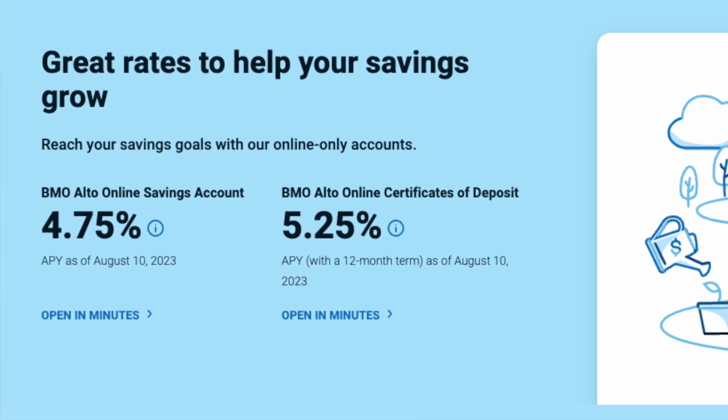Now, the next group of high yield savings accounts come with a 4.75% APY or higher. And at number 12, we have BMO ALTO online savings account, their new high yield savings account. For a while, they had a high yield savings account that was just like PNC Bank, where it was restricted depending on where you live. But now they have this high yield savings account that they're offering with a 4.75% APY with no fees and zero minimum deposit requirements, no minimum balance requirements, and unlimited transfers and withdrawals.